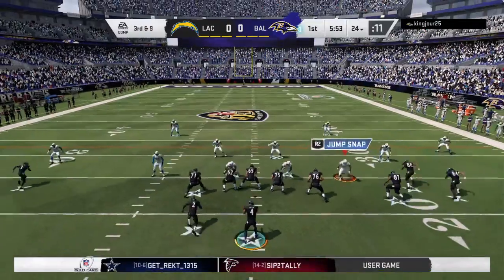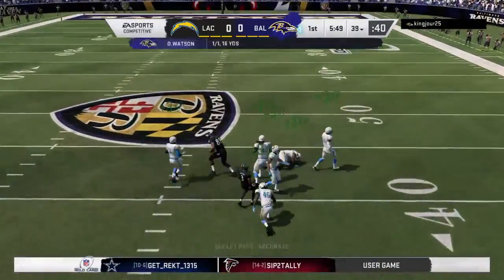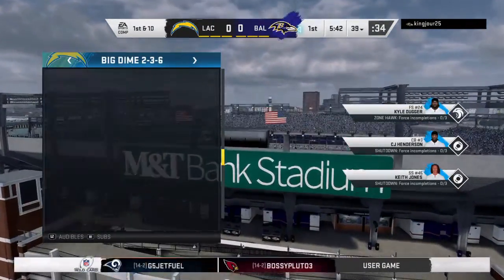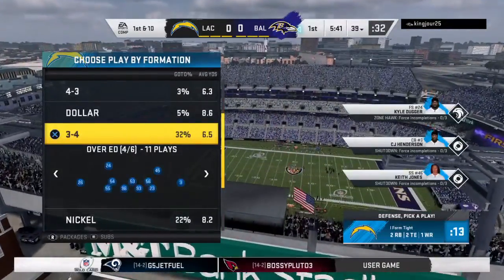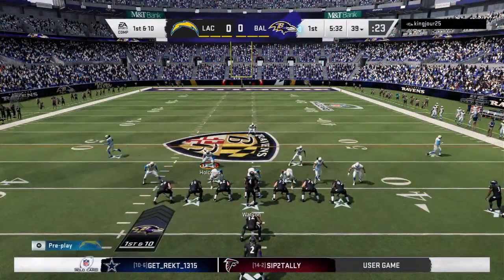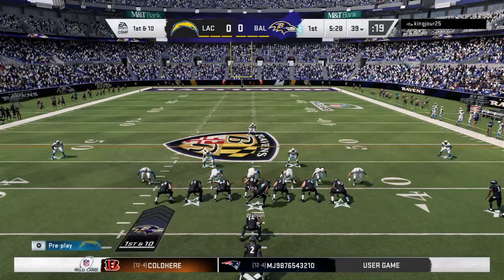A shotgun snap for Watson. And this is caught by Jackson. 16 yards on that one and a Raven first. The goal for any offense versus his own defense, find the holes where guys are available and put the ball on the receiver before any defender can step up and fill it. They did it well there. Perfectly executed crossing route. So from the 39 now, they'll come up on a 1st and 10.